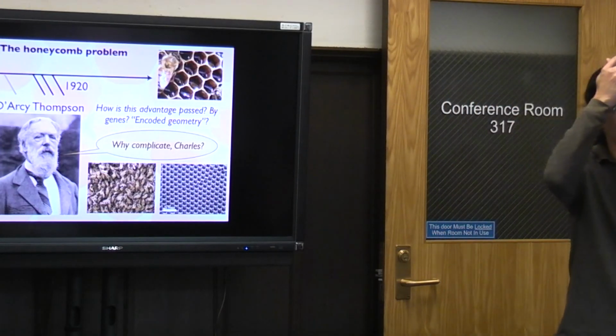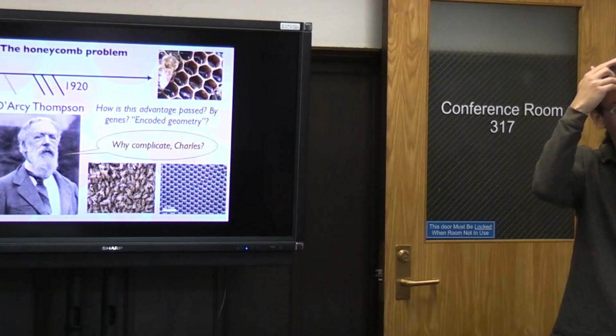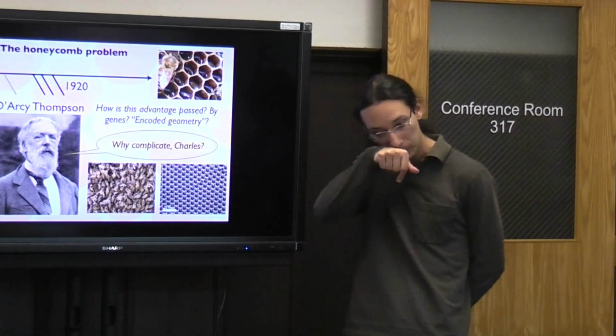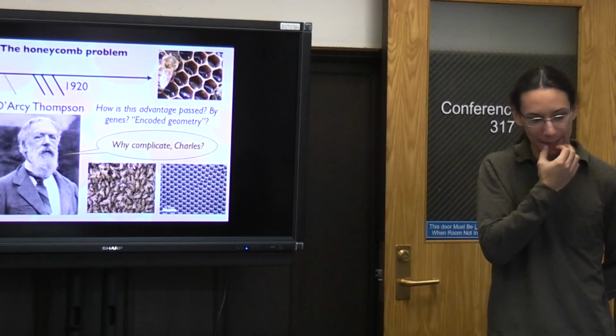A spandrel is a constraint too. It's when you have an architectural building and then you have arches. The space between the arches is a spandrel, but you don't create the spandrel. It just is part of the building. And so they talk about this a lot. And I don't think in biology people necessarily think everything is adaptive.